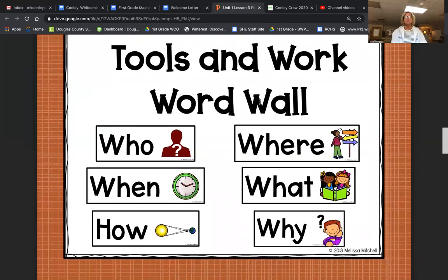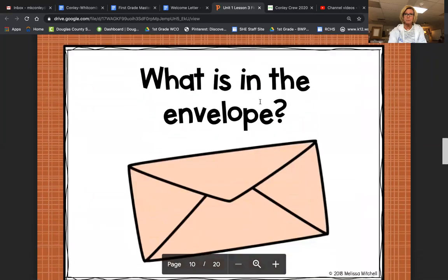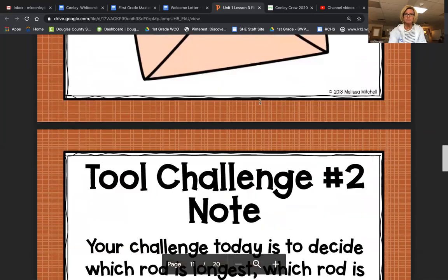So some of our word wall words for this unit. When we're asking and answering questions, some of those big question words. Who? When did it happen? How does that work? Where was it? What was it doing? And why? Why would I do that? Interesting. We're going to use those words a lot this year. That's how we are good investigators. Oh, we have an envelope.